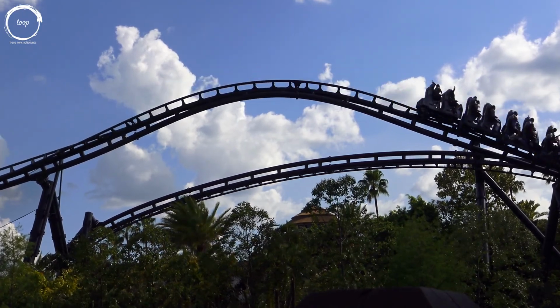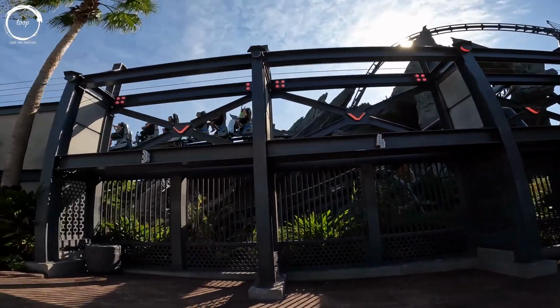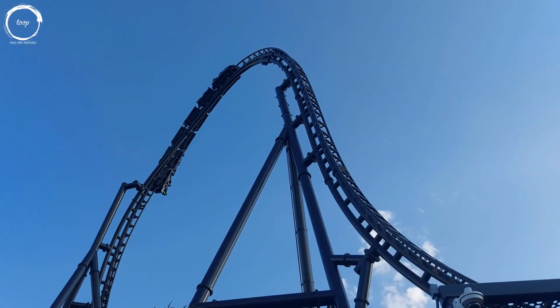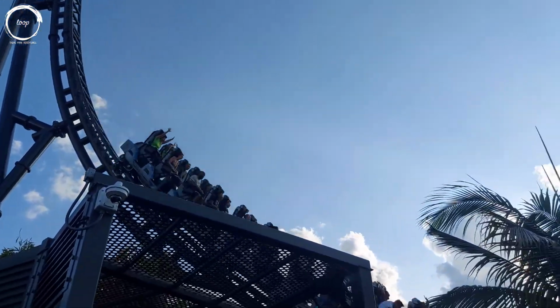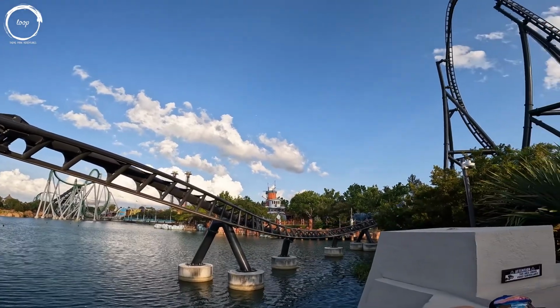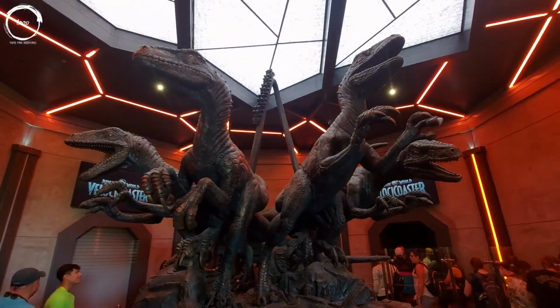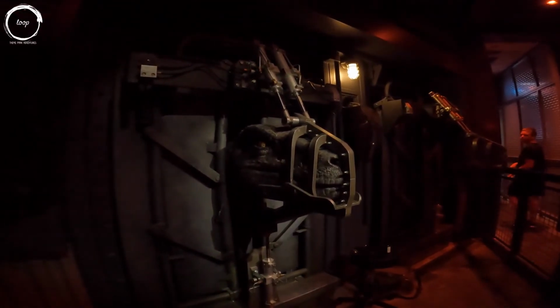Bryce Dallas Howard and Chris Pratt both feature in a queue-line video which sets up the story. Speaking of the queue line, once you've conquered the outside section, which provides fantastic views of the top hat, as well as sections which are mere meters away from the already iconic Mosasaurus roll, you navigate the indoor queue, which features Owen's raptor pack held captive in restraints as seen in the film, as well as a fantastic sequence where animated raptors literally chase the actual coaster train during its second launch, one of the coolest pieces of theming tech I've seen.